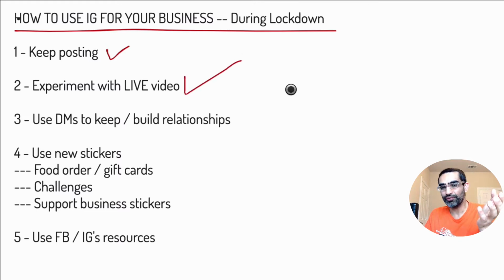Number 2 is experiment with live video. I'm not sure if you saw the news, but now when you go live on Instagram, people not only are able to watch from the Instagram app, they can also watch your live from their desktop, which means you can have potentially more views for your Instagram live video. So think about different live content that you can create.